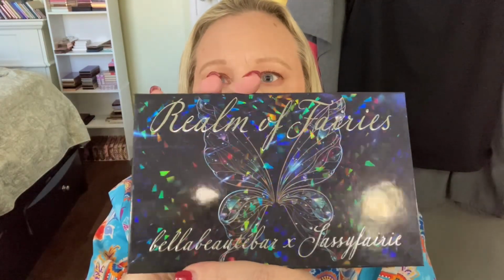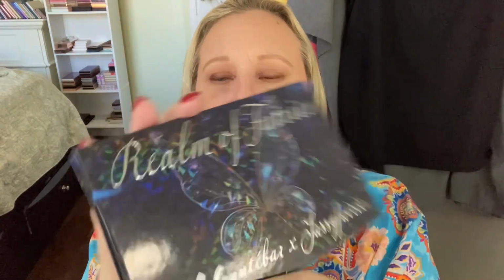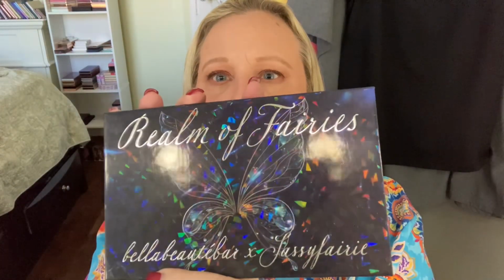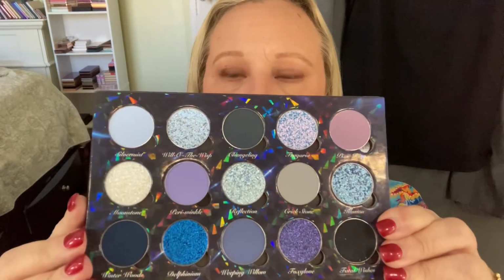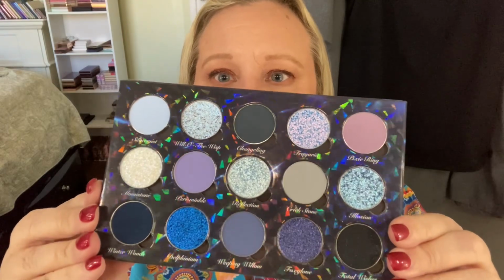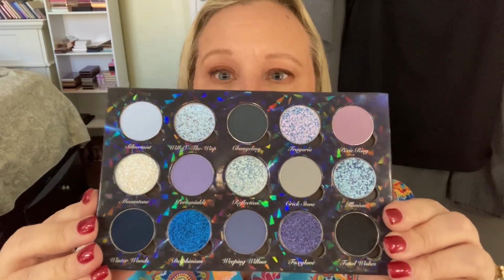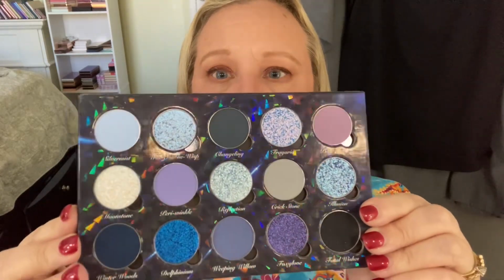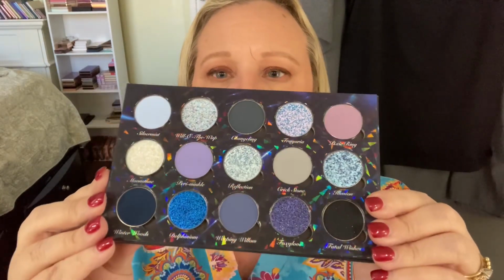Another one of my absolute favorites is a new palette by Bella Beauté Bar. And this is the Realm of Fairies. This packaging is just gorgeous. So this is in collaboration with, I think, Sassy Fairy. And look at her version of a cool tone palette. I love her interpretation. So we've got blues, purples, pinks, and these multi-chromes and holo chromes are so stunning.